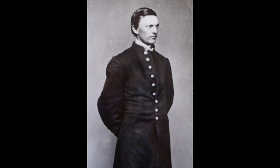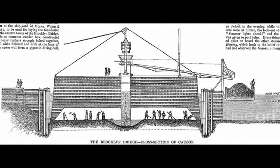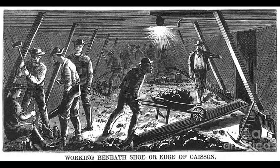In order to secure a stable foundation for the towers of the bridge, large watertight timber caissons were sunk to the riverbed. These enormous upside-down boxes were filled with compressed air to keep out the water, and men known as sandhogs then entered to dig away the sediment until they reached bedrock.